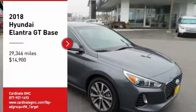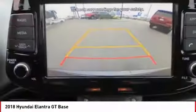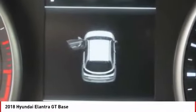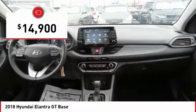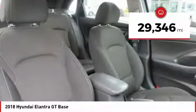Looking for the right vehicle? Check out the 2018 Elantra GT. The Hyundai Elantra GT is a beautiful hatchback with European style, plenty of cargo space, and a wide variety of technology to top this vehicle off, and is priced below $15,000. This vehicle has less than 30,000 miles.